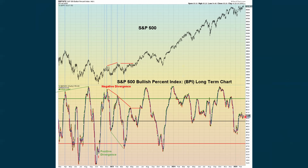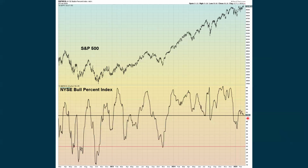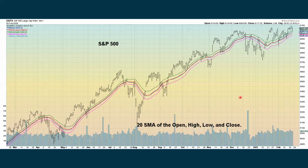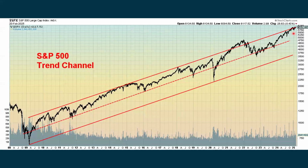This is another primary indicator. And we declined a little bit here, but we're still positive with the NYSE bullish percent index, and declined, but quite positive with the NASDAQ 100 bullish percent index. This is one of the support levels. This is just a 20 period moving average of the open, high, low, close. And it's surprising. Sometimes when we're going above this and then we come down, one of these lines may end up providing support. And that was about where we set the low in Thursday's session.